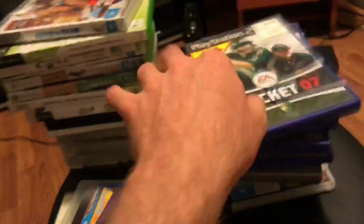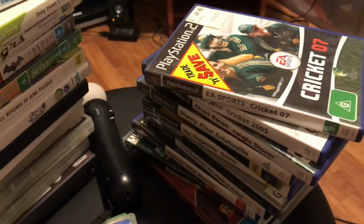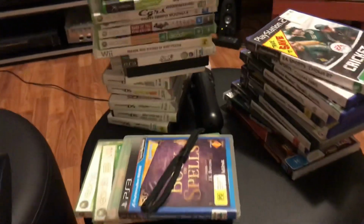Or cricket. Okay, but let me just rearrange this. We've got all of them. Just messy. Sorry, guys. All of them. There we go. Book of Spells.